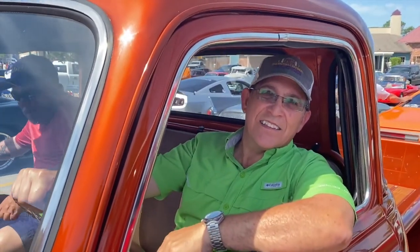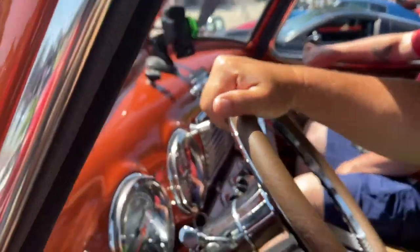Hey, tell me about this beautiful truck of yours. It's a 1950 Chevy 3100. It's got a 350 engine, automatic transmission, 700R, overdrive, air conditioned. It's good to go, travel anywhere. And it's beautiful. Thank you.